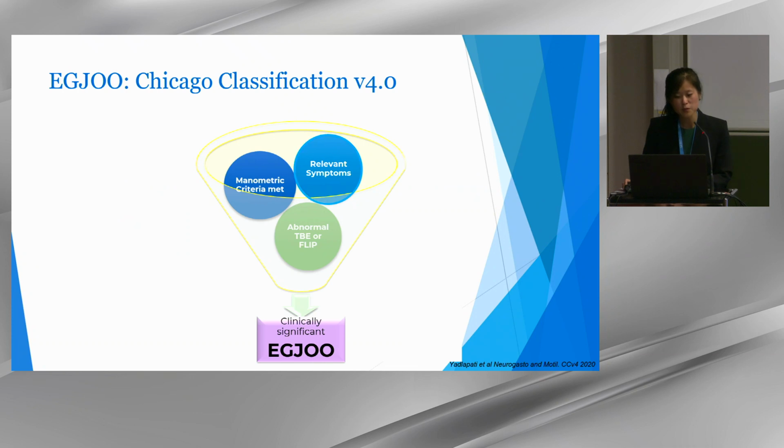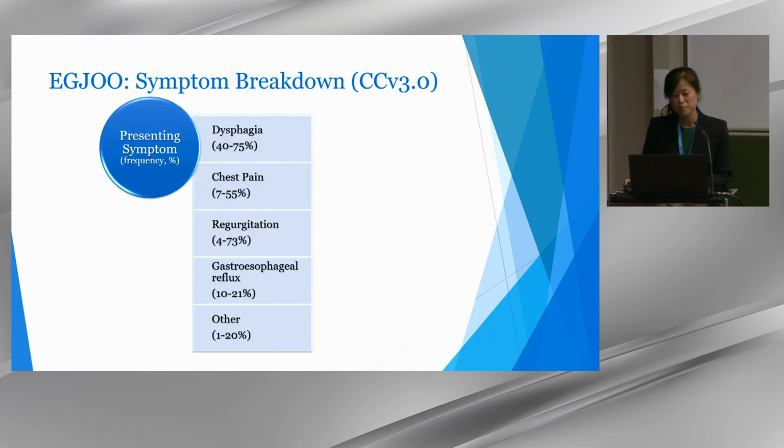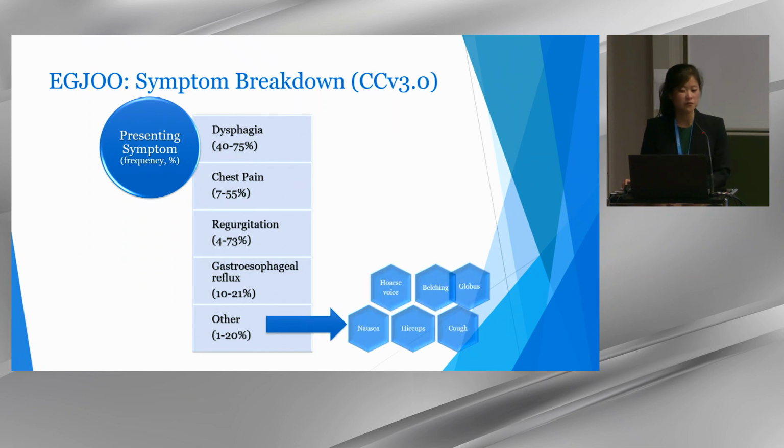So next we'll move on towards relevant symptoms. When you look at the symptoms that patients presented with EGJ outflow obstruction via the Chicago 3, they're really across the board here. So dysphagia and chest pain, as well as regurgitation, reflux, and then an assortment of everything from hoarse voice to hiccups to cough. And so per the Chicago 4, patients need to have either dysphagia and/or chest pain in order to meet symptomatic criteria for potentially clinically significant EGJ outflow obstruction.